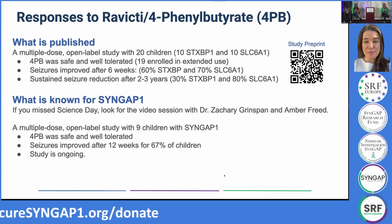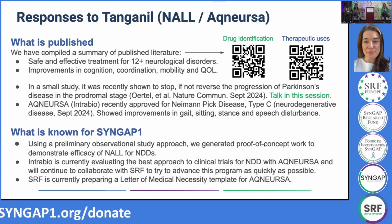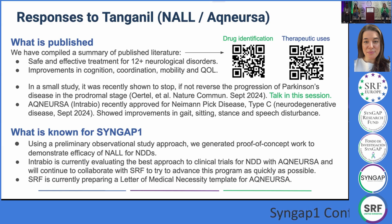I'm going to touch on Tanganil here. This is probably something that's more of a hot topic now because there have been some movements on this since this weekend. So responses to Tanganil, what is published? For a lot of neurological disorders, there is a lot of information that's been published, and we have compiled a summary of all that published literature. Here are 2 QR codes if you're interested. Those QR codes are also in that family guide.